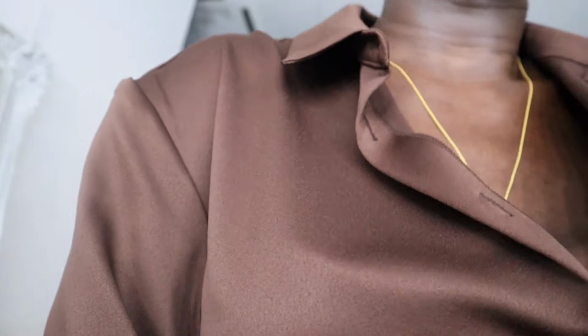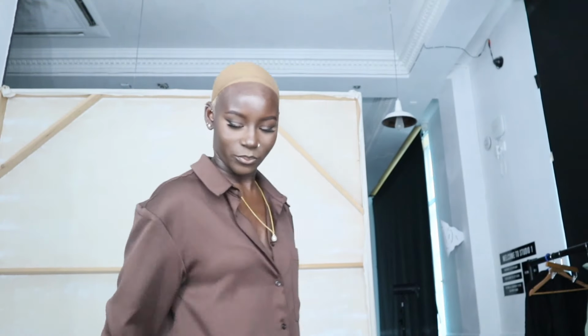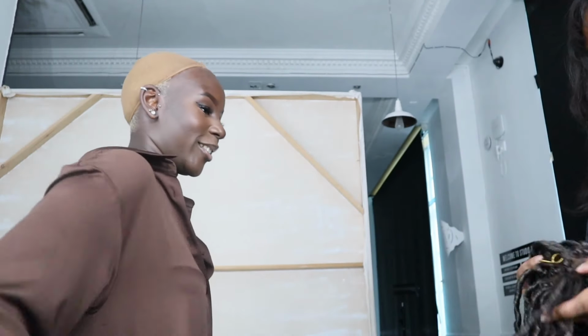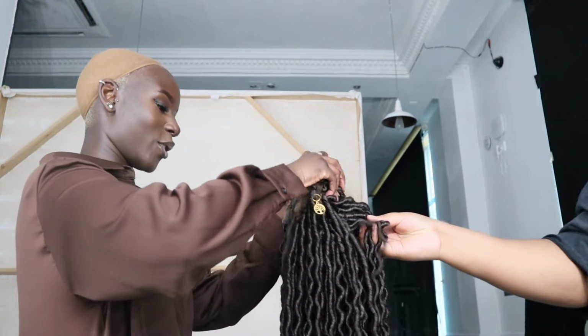All right, is it wiggy time? I'm gonna put the wig on. As long as my breasts are still high, let me pick up my boobs. Further back. Yeah. Okay. Let me get you a shot. Yeah. What is baby hairs? Oh, shout out to the baby hairs.